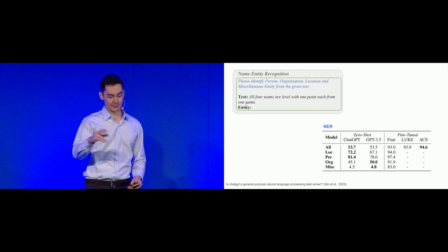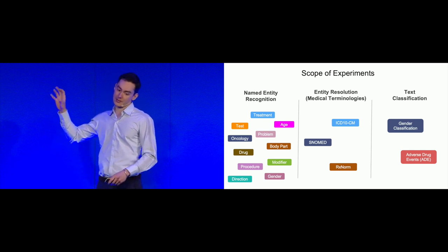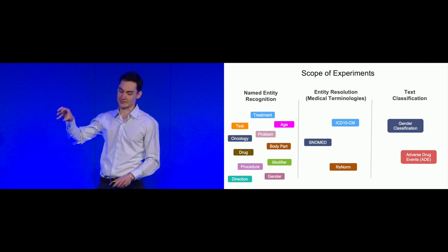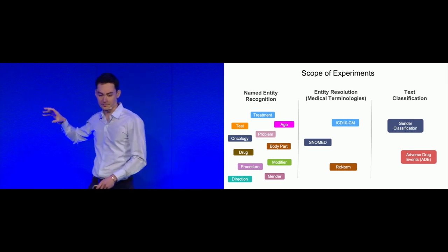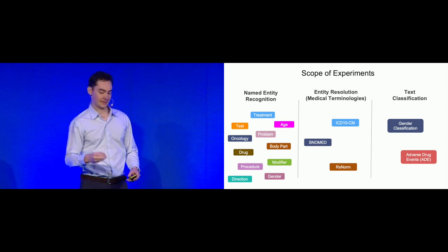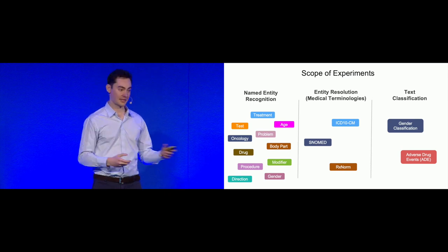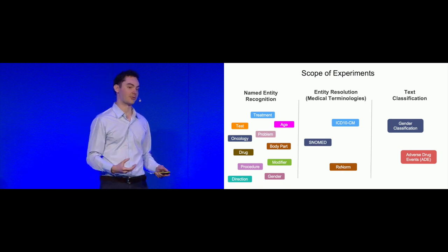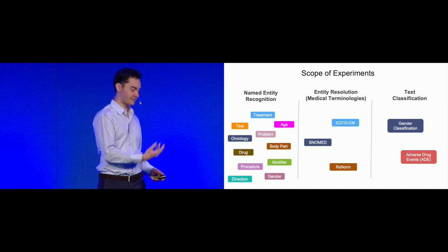So we decided to do this in the healthcare domain because that hasn't been done, and we evaluated them on three families or subfamilies of tasks. First, entity recognition around entities like treatment, tests, drugs, procedures. We also did entity resolution, which is linking those concepts to ICD-10 codes or SNOMED codes. And finally, text classification, for example, detecting if a report is about an adverse drug event or not.